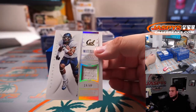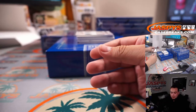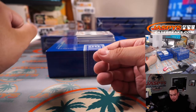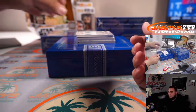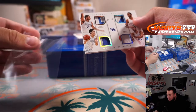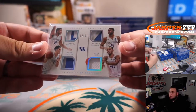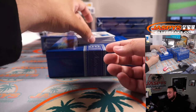Pretty sweet. We have Keenan Allen. We actually pulled the 1/1 in the last case. 16/49. And remember that diamond was 7. That's going to Simon. 16, 6 going to Jeremy. Quad patch, 3/10. That is Aaron Harrison, Andrew Harrison, Trey Lyles, and Devin Booker. 3/10, quad patches. 3 is going to Scott.